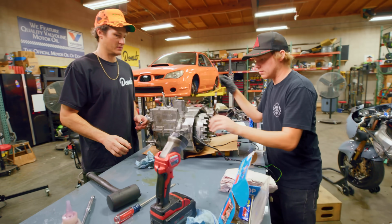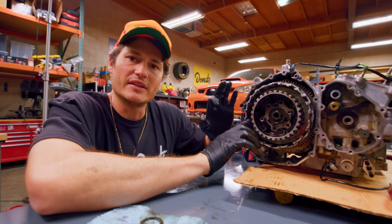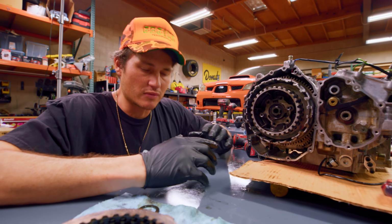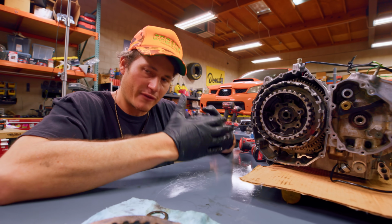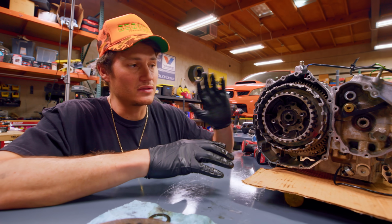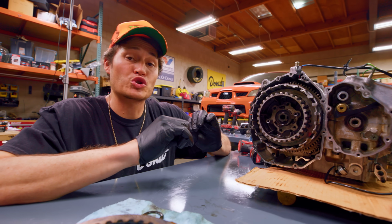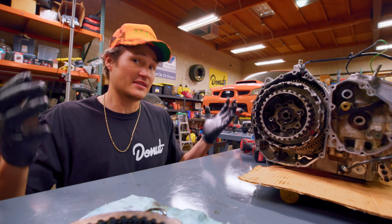Give it a spin, Jimmy. Nice. Okay, we're good. So we have our clutch assembly installed in the bike, and it works very similar to how a car clutch works. You have a clutch pad that forces up against the flywheel and engages the engine with the transmission. Now with a motorcycle, there's just a couple more components that make it a little bit more tricky to understand, but it does the same principle.